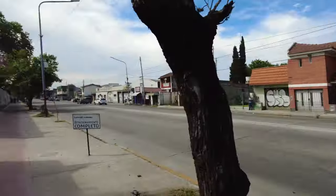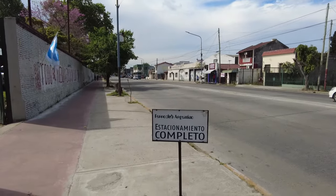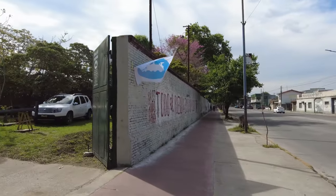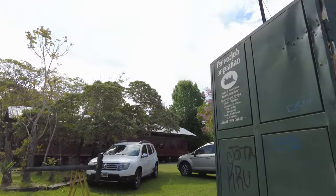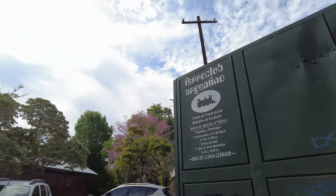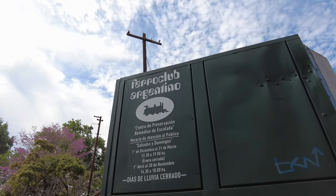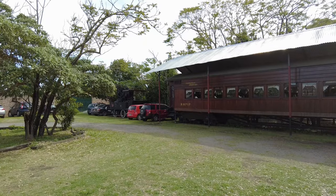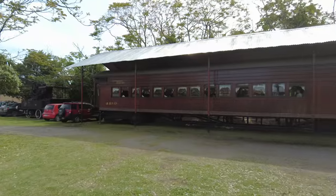We're here now and here it says right here, Ferroclub Argentino. Estacionamiento, parking. Oh yeah. And here it is. Ferroclub Argentino. Now there's a couple of these, I think, in different places around Buenos Aires. But this is the main location, and this is the one that's open on the weekends. We are in the Ferroclub Argentino. And here it is, Ferrocarriles Argentinos.